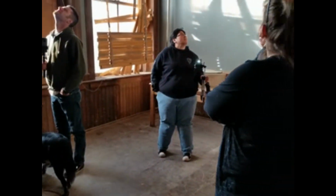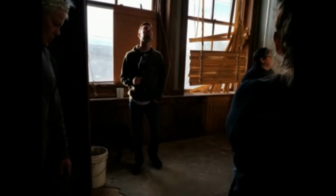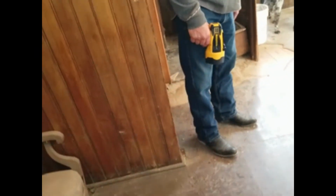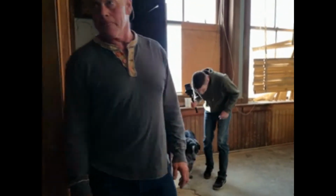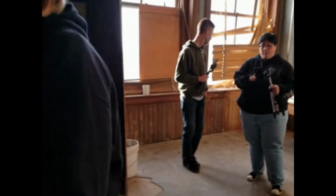Original. Oh, wow. As far as I know, the floor was just the slot playing on the floor. I don't know if that was added later or not. Five panel doors. Careful. There's a chair there.